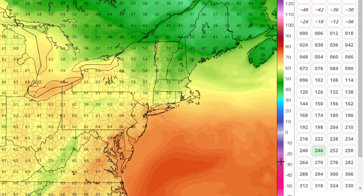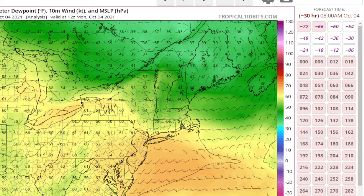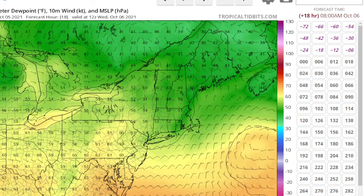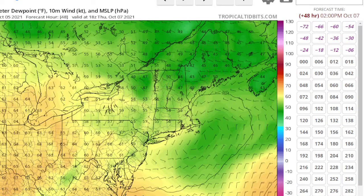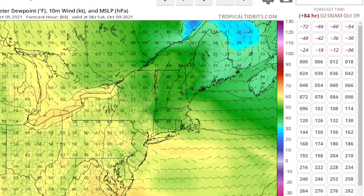So let's look at our dew points here, because it is a little damp out there. And as we head into you can see the drier air coming in. We'll see more of that drier air build down here on Wednesday, but the dew points won't be all that low, like mid-50s, which is generally, you should have dew points in the 40s in October, so it's still above what it's supposed to be. So it's still going to be not that bone dry air. We'll still have some moisture around, and then you start seeing that humidity return by Saturday.